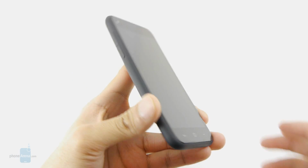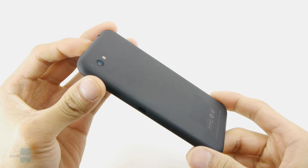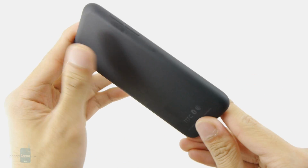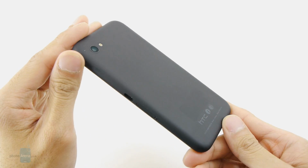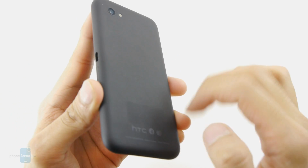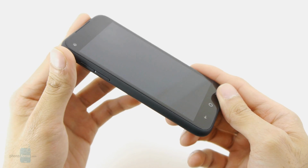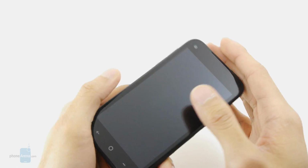For the price point and all, we're very satisfied with the direction HTC went in making the HTC First. It's a very pleasant looking handset. It's not as stylish, but has a very nice minimalistic look to it. Now it employs a soft touch surface all around the back here, so it gives it a very clean finish. It's also fairly sturdy with its build quality construction, so it's pretty solid in that aspect. And finally, we like the rounded edges and corners to give it a very natural feel in the hand. And overall, it's big enough, but not too big.